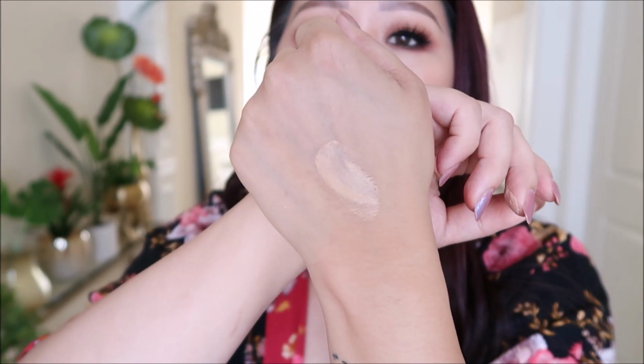Okay. So the first thing is this All in Wonder Illuminating Primer, and it's like a skin tone color, maybe a light to medium skin tone color. A lot of the reviews said that they just wore this by itself without any other product, and I'm like, maybe I can mix this in. The problem for me with anything that's illuminating is that my skin is naturally very luminous, and when I do this, it just makes it worse, as in too shiny. So it feels really pretty. I don't know if it will blur my pores because it's so glowy.